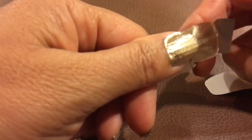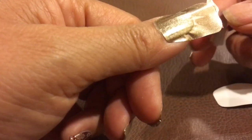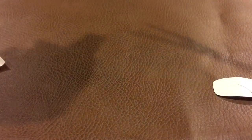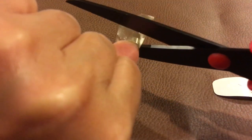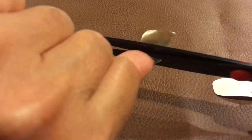Like so. And I do kind of stretch it out a little bit, and then I will cut it. I kind of just turned my nail over just so I could see. Oh, sorry. Get in the frame, girl. Cut it like that. And if you have long nails, you're going to have to use both packs.